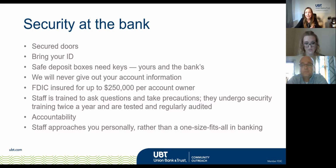And I have to say FDIC insured, because I want people to know that they can use UBT for their banking accounts, and they're insured. Their money's insured. This is a huge thing. If you use a, I can't think of the word, credit union. Credit unions are not FDIC insured, but they do have a different type of insurance. So it works the same way. They're just insured by another institution. But when you're looking at banks, you do want to look at whether your money is insured, so that you're going to get it back if something happened.